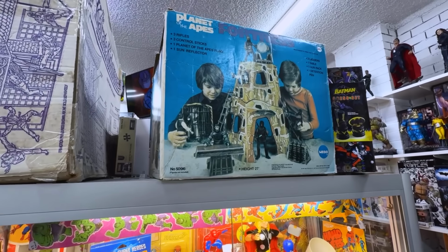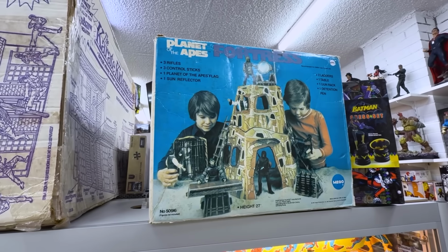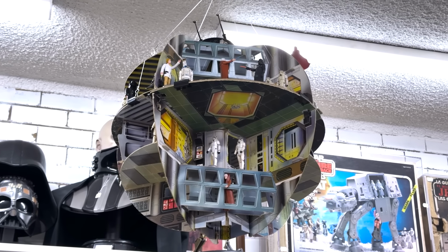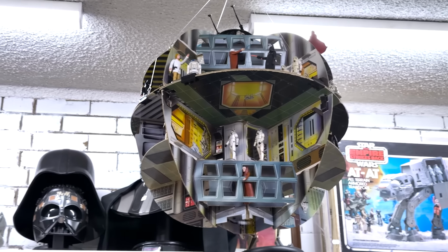Some of the first items that caught my eye was this gorgeous Planet of the Apes Hidden Fortress playset in the original box from Mego. And then I saw two cardboard Palitoy Death Star playsets that have been clipped together and hung from the ceiling, and it just looks simply amazing.